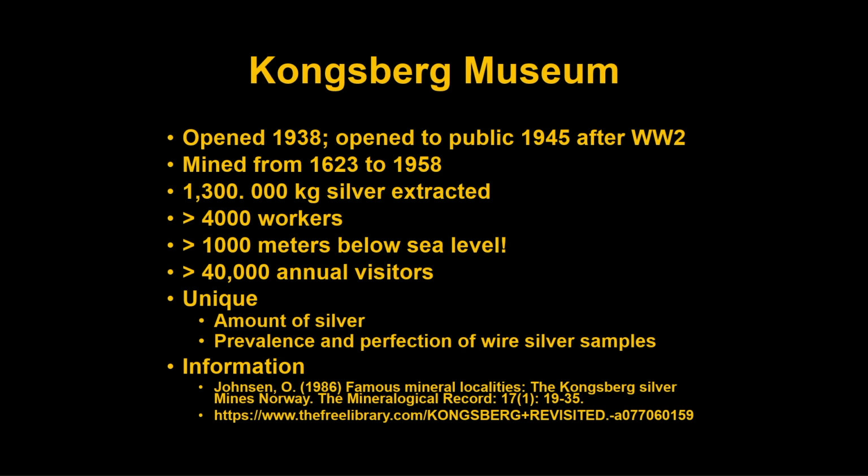It has been unique in the amount of silver and the presence and perfection of the wire silver samples, which is what made Kongsberg the famous place it is. Here are the references, which you can look up later or send me a message if you want. There were several very good references to the mining of silver in Kongsberg. Two of them are listed below.